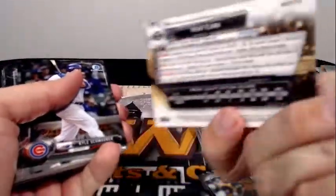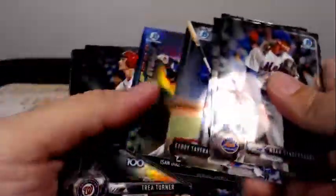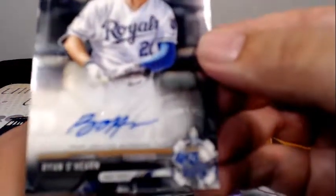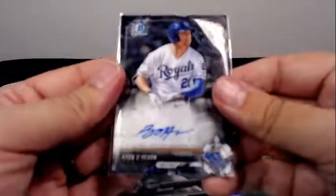Purple Trent Clark for the Brewers. He's numbered to 250. Dylan Tate with the Arizona insert. Trevor Story. That one's numbered to 150 for the Rockies. For the Royals, Ryan O'Hearn. Ryan O'Hearn for the Kansas City Royals. Kansas City is Gary F. Congratulations, Gary. It's coming to you.